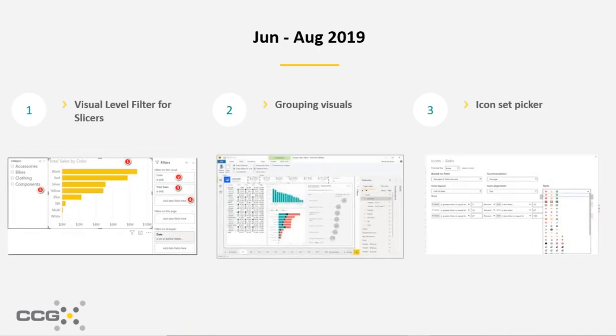Moving on to June through August. So we have another update to the visual slicer. So we can change the number of available options, whereas before you had to have the full set. And then beyond that, there's some functionality that was ported over from both PowerPoint and from Excel. On the PowerPoint side, you can group visuals together as you're moving them, which is something a lot of people were using in PowerPoint.